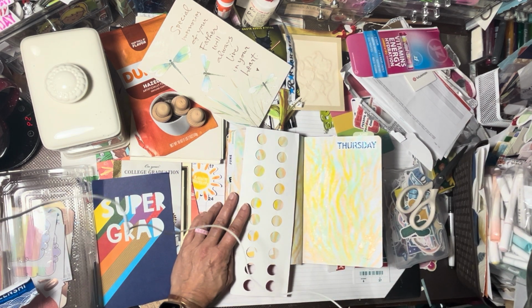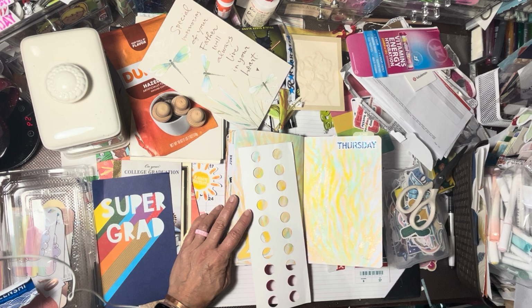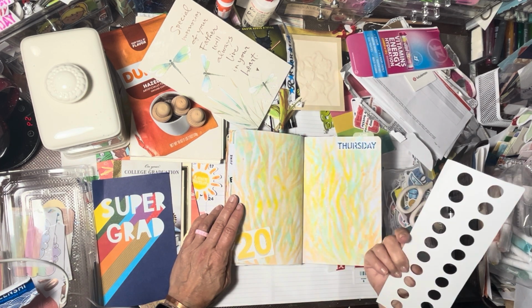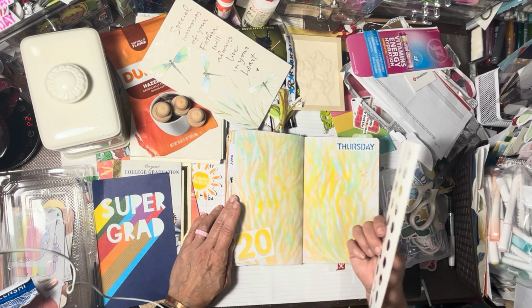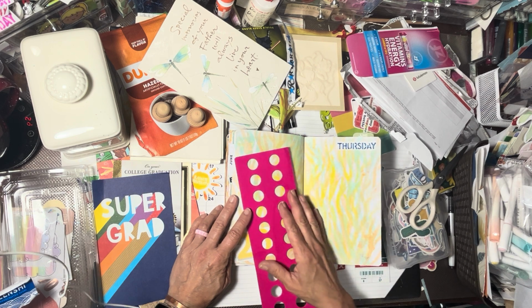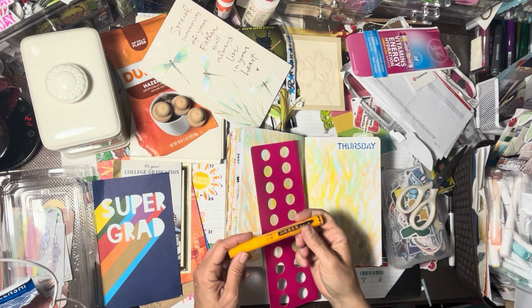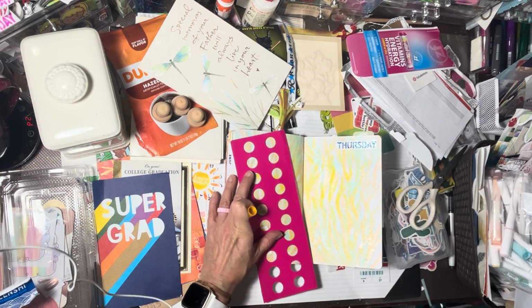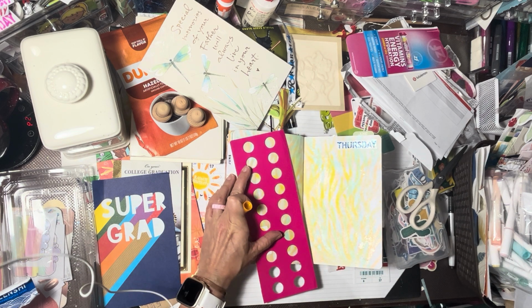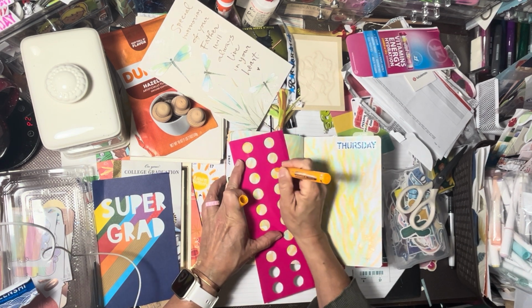My go-to is to do circles in white, either paint or, excuse me, paint pen. I'm just trying to think, how far outside of my comfort zone do I want to go? This is pretty close, but once you commit to this, it's going to be a circle. That's fine. Let's just do it. We're going to make circles on here.